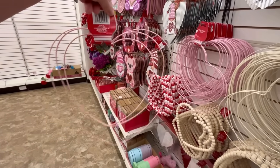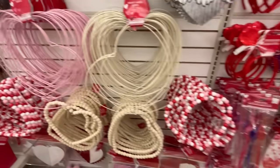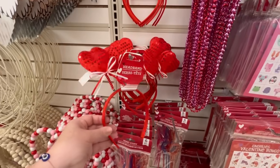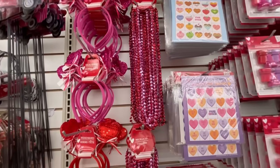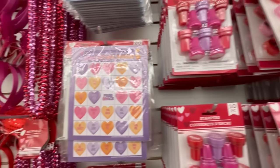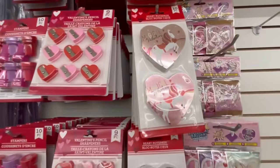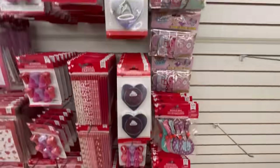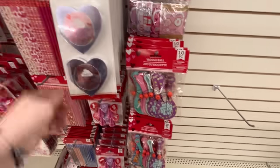But look at this cute little heart. You get three of those. And I like the pink and the white, kind of like an off-white color. They also have these little headbands that are adorable. Lots of stuff you can do if you have a classroom: little stickers, some pencil sharpeners. And they also had like several boxes on the side. So hopefully in about 2 weeks or so, I'll go back.